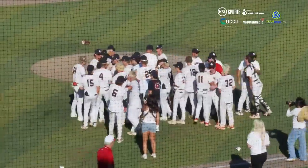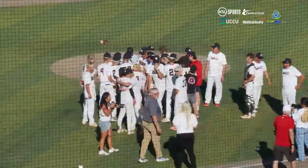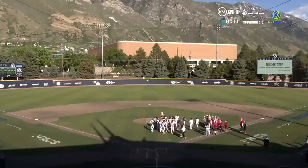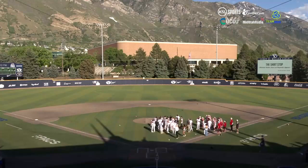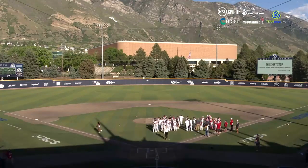So as they continue to have hugs all around between these two programs, both baseball and softball on the field here for South Sevier, we'll take a quick break, and we'll come back with our postgame show next here from Brigham Young University in Provo. 10-1 final. South Sevier wins their ninth all-time baseball state championship over Kanab.